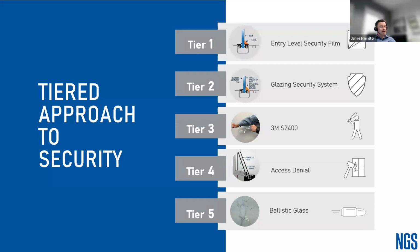Tier 4 is our access denial system. It is Right Glass. It's an extruded aluminum frame with a polycarbonate that attaches to the existing window frame. It's there to deny access when attacked, and we'll show again some videos. It's designed not to break. It's actually designed to sit far enough off the glass that it can stop the glass from breaking as well. And then our tier 5 systems are everything level 1 through level 7 ballistic glass. And we install all 5 tiers of these products across the country.